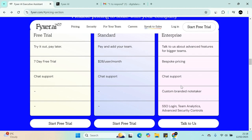Again, thank you very much for watching this. Try it out, see it for yourself, and maybe it's something that you were missing in your business, in your flow, and it might save you hours and hours. But again, just trial it, and if you're happy with it, then go for it.